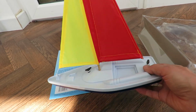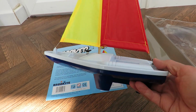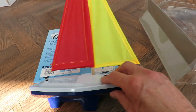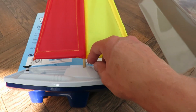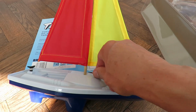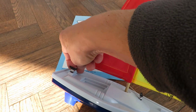So here we are. It does look very clean, doesn't it? I suspect it has never been on the water. So these are our 2 trimming bits. In other words, we can loosen the sail to the required amount.